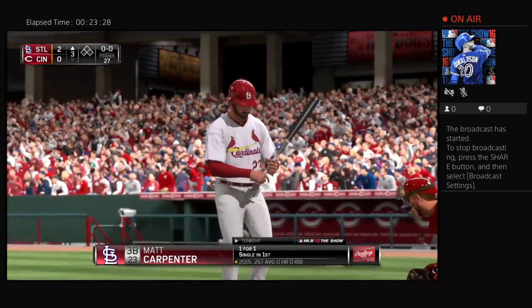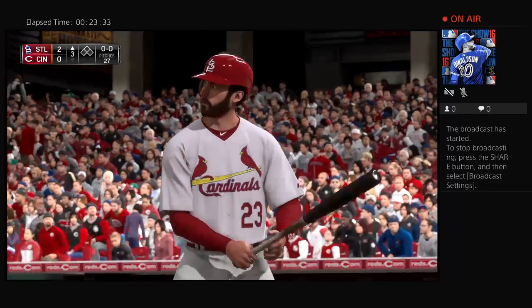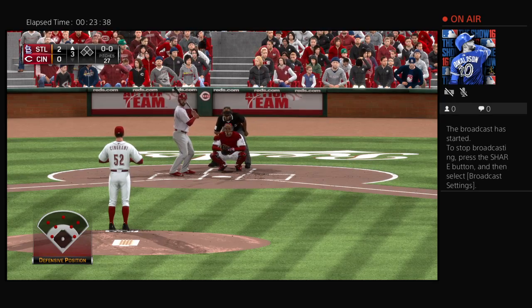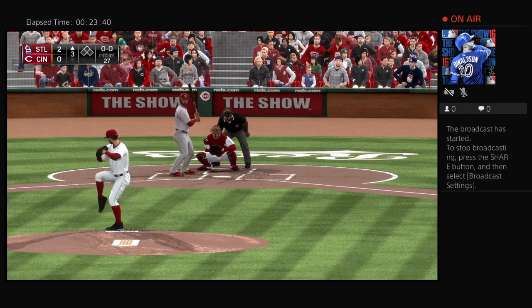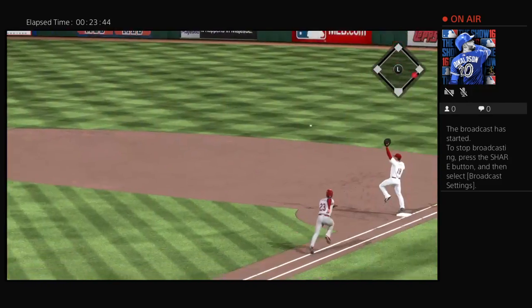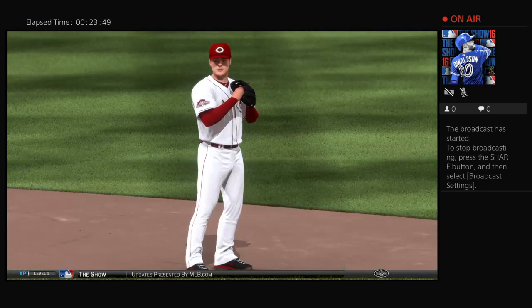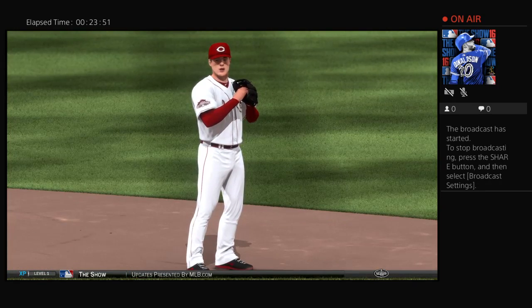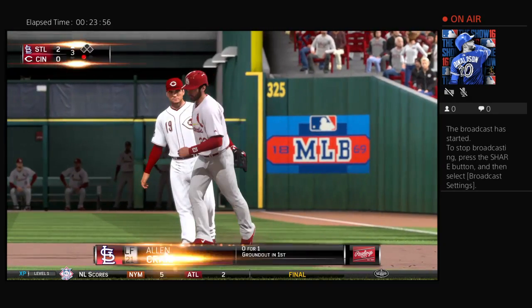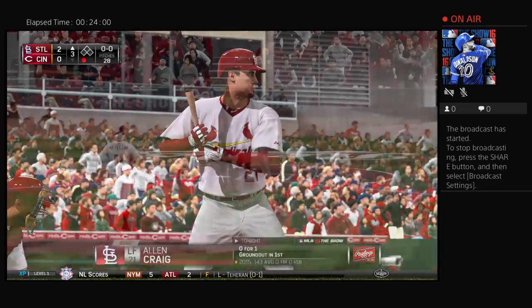Matt Carpenter is ready to go here as we begin the third. Third baseman, Matt Carpenter. Here's the first pitch to him. And we'll start the third with a swing and a ground ball out to short. Throw to first in time, and the leadoff man is gone to start the third. Now batting, left fielder, Alan Craig. Alan Craig will be the batter. 0 for 1 here in the early going.